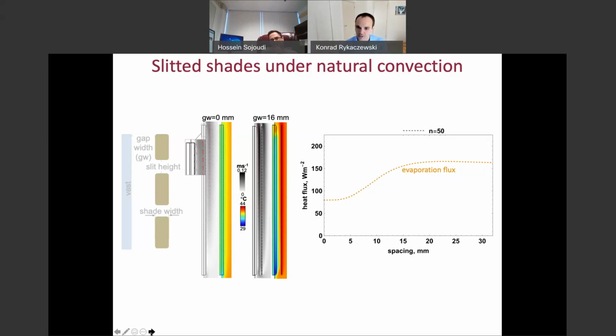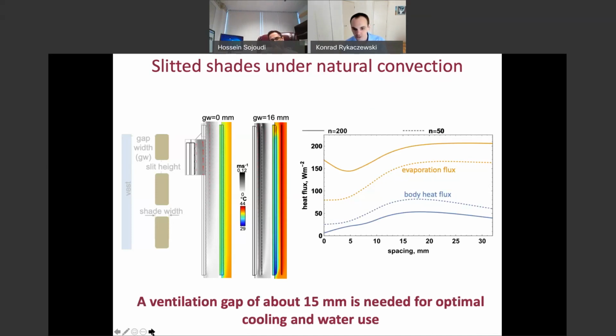loose clothing. Then you can also calculate the body cooling flux, and you start seeing that it also saturates. And you can play around with the number of slots, and in this case, the more you add, the worse it gets. So lesson number one is we want a ventilation gap for optimal cooling in natural convection conditions.